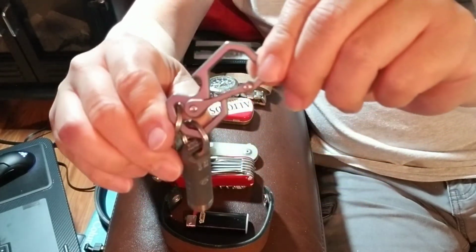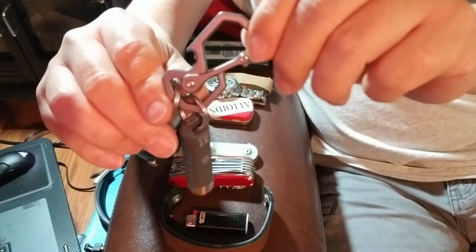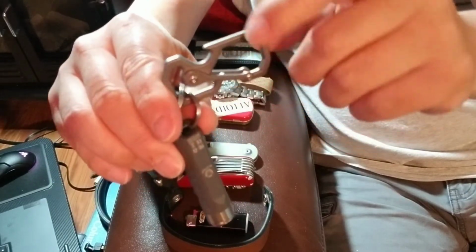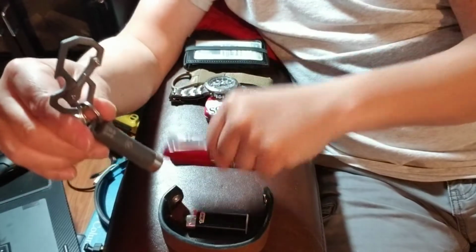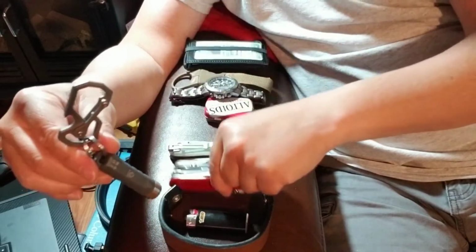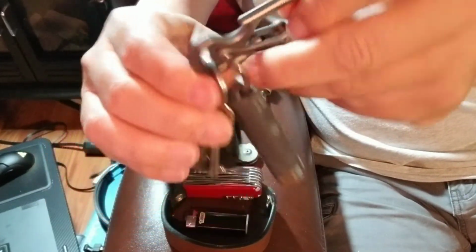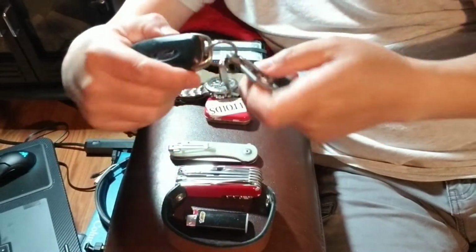Also, the new titanium keychain. I'm really liking it. I have used the bottle opener one time when I did not feel like going into my pocket and getting the bottle opener out of here. I just took the keychain off of my belt loop and opened the bottle of beer for somebody, and I did that one time.